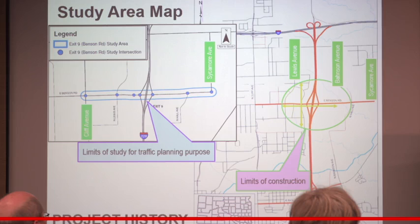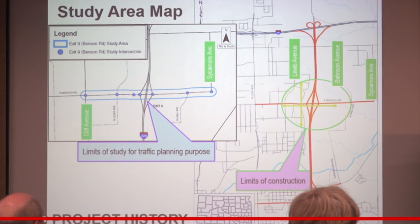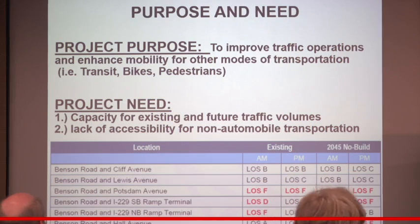We updated all of the information from the major investment study and really sat down and were ready to tackle this project. Now, when we started the project, we knew that we were going to have a limit of construction based on the planning study from about Lewis to somewhere maybe a quarter mile or a half a mile to the east of I-229. And so I think we're kind of fine-tuning what those limits are based on how far we've got with the project.